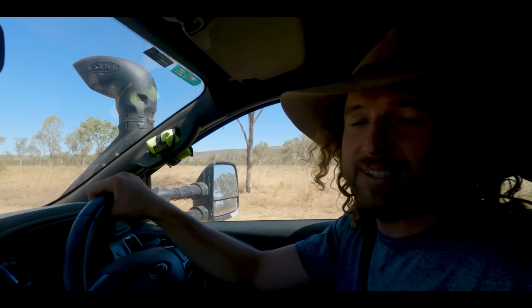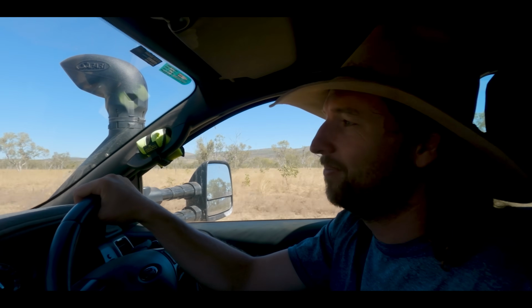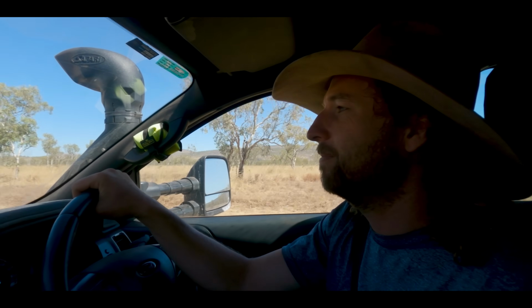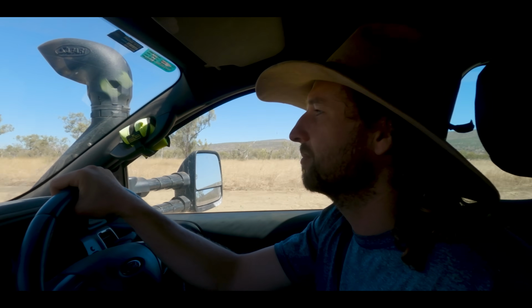It also makes me think we should get that snake bite kit that we carry around with us and put it in the bag. It's good that it's in the car, but it needs to be in our day pack. Probably this EPIRB thing too. Yeah.